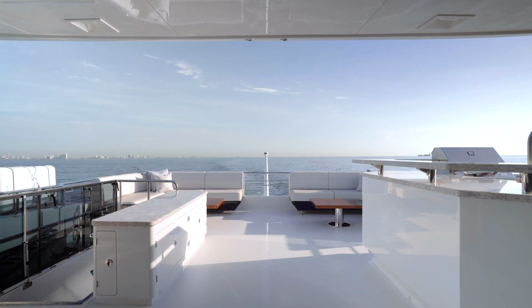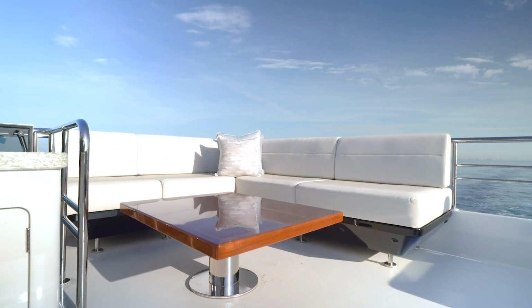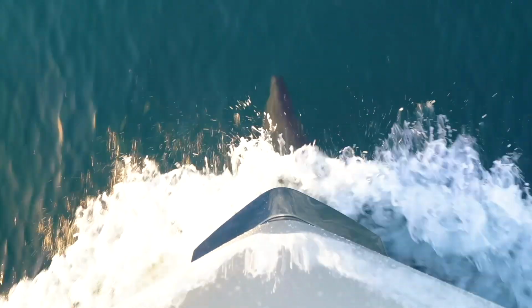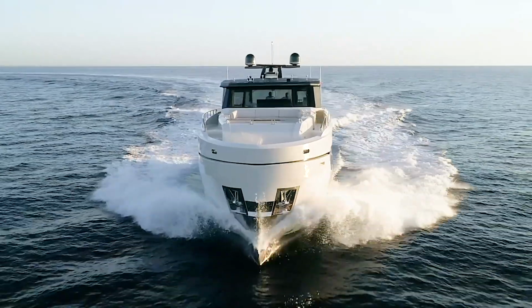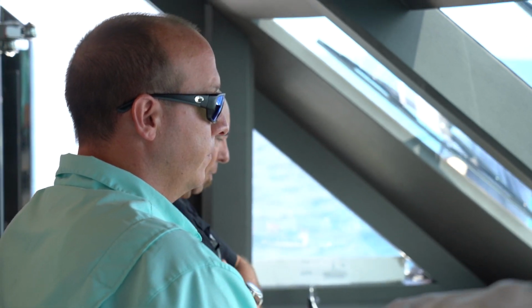Probably the most quiet, vibration-free ride. Really livable boat, just a joy to be on. The new wave-piercing bow is a proven bow with a proven ride on this boat. Just a fantastic technology, beautiful ride.